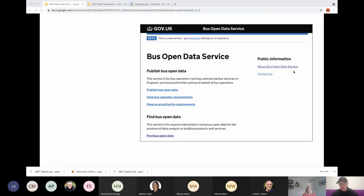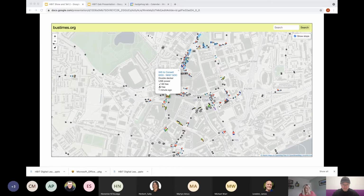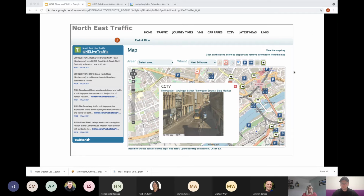And here, the DFT initiative provides the Bus Open Data Service, and people are using this data and they're doing stuff with it. This site here is called bustimes.org, and they pull data from the BODS site, but they also pull it from other sources as well. And you can see here all the little buses that are in Newcastle city centre, and they move around in real time. And then if you click on one, you can even see whether there's USB power, step-free access. So it can give the user an indication as to the bus that they're getting on, where it's going, how busy it is.